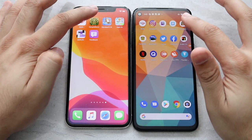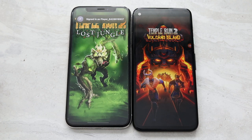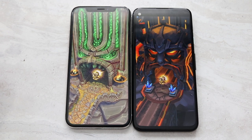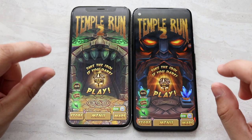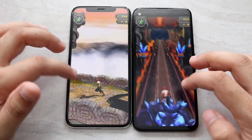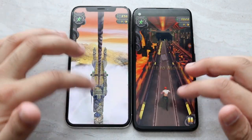Let's do Temple Run 2. 3, 2, 1. And it's looking like it's about to be a tie between both. I mean, I could be wrong, but that's kind of what it's looking like. Actually, the Pixel 4a was just a little bit ahead of the iPhone 10. That was pretty impressive, I think, for the Pixel 4a. I was expecting the iPhone 10 to win in the beginning. But it looks like the iPhone 10 was a little bit slower there, which is really surprising.